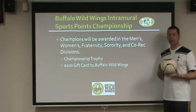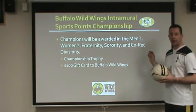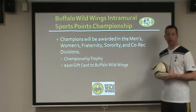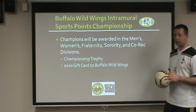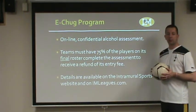Then we'll award at the end of the year here in May coming up, we'll have champions in the men's, women's, fraternity, sorority, and co-rec divisions. And each team receives a championship trophy along with a $100 gift card to Buffalo Wild Wings. And we'll also create some Buffalo Wild Wings champion t-shirts that we'll hand out for you guys if you win that program.